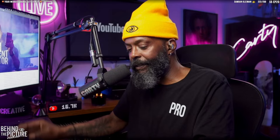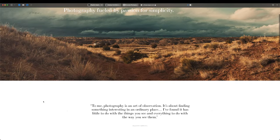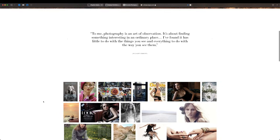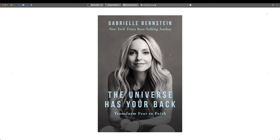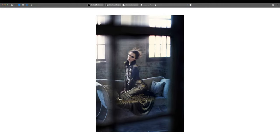Next, quality over quantity. When it comes to showcasing your photography, quality reigns supreme. Curate your work thoroughly, thoughtfully, focusing on presenting only your best and most impactful images. Avoid oversaturating. Avoid overwhelming your audience with an excessive number of galleries and images. Present only your best and most impactful images.